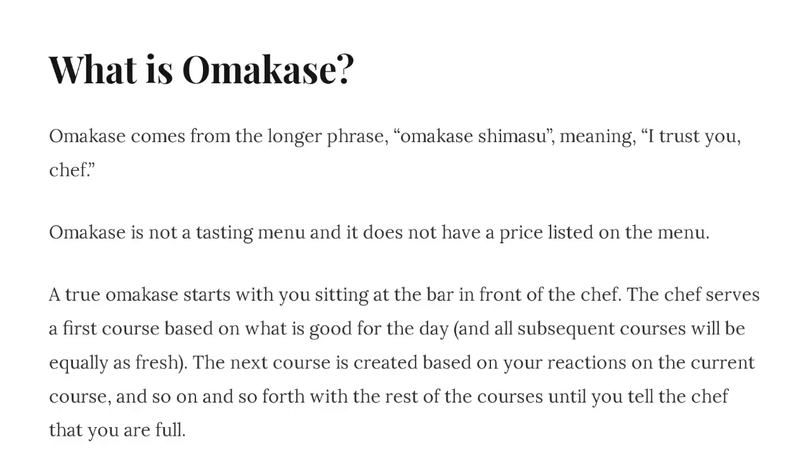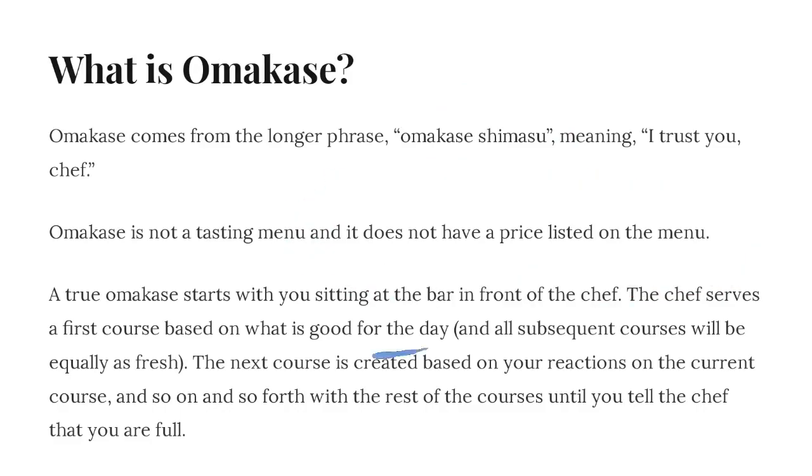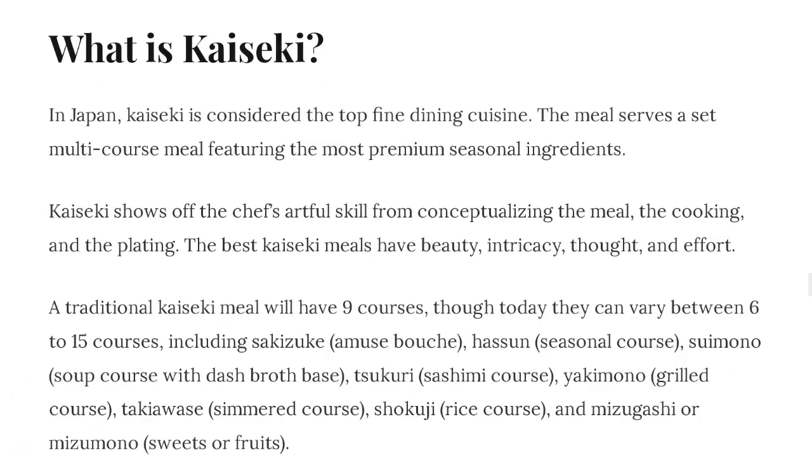Omakase is a shortening of the phrase omakase shimasu, meaning I trust you, chef. It's unique in that it doesn't have a price on the menu, and pretty much the chef just serves up what's best that day at market price. And if you're happy, he just keeps going until you beg him to stop feeding you.